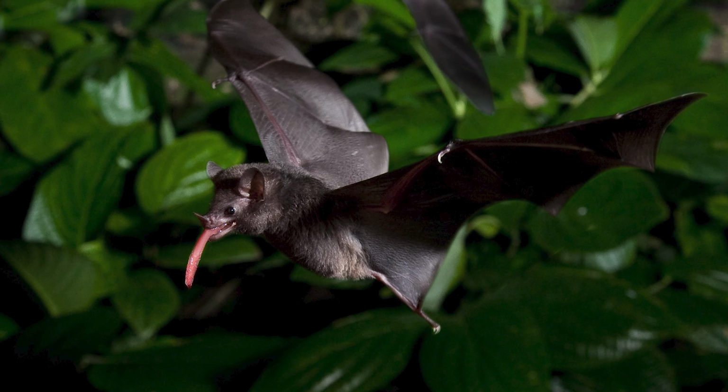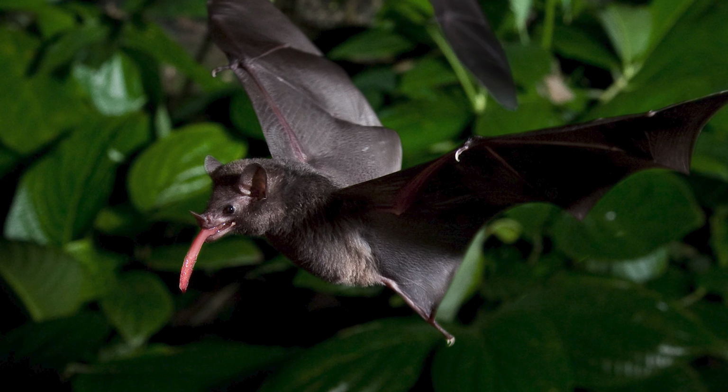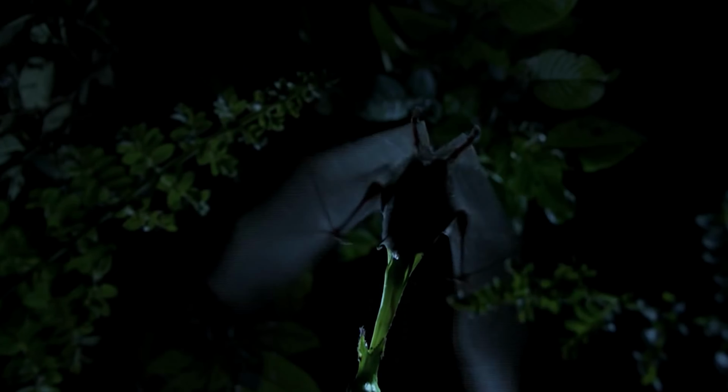This video shows how a tube-lipped nectar bat uses its tongue to suck the nectar out of a plant by inserting its tongue in the flowers. Its long, sticky tongue makes it very easy to collect the maximum nectar.